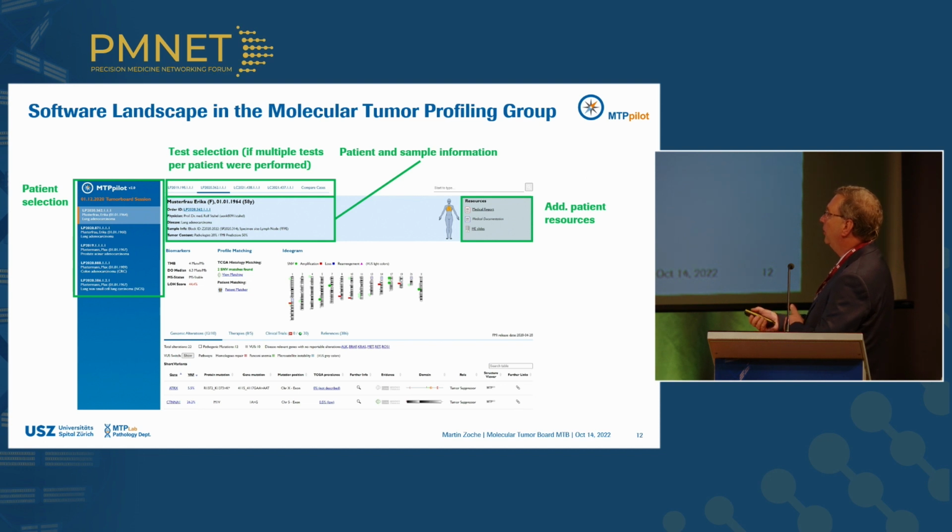We are looking into the biomarkers, TMB, MSI, LOH. We have an ideogram we can show of the different chromosomes, which chromosomes are affected by the tumor alterations. And then we have down here detailed information about the somatic and germline mutations.